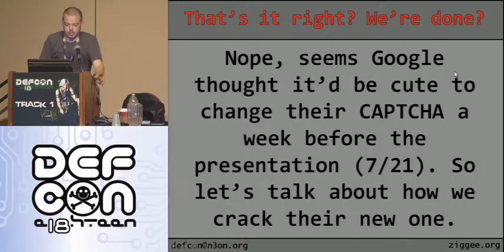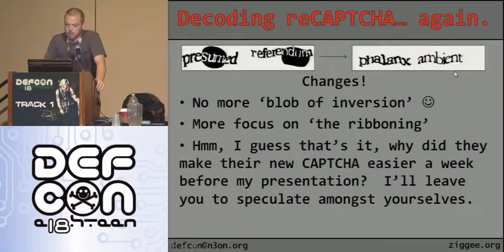Okay, because they changed the CAPTCHA a week before the presentation, I decided to go through and recrack it again so I could tell you guys how to do that. So these are the changes they made. They got rid of the inverted blob for some reason, and they focus more on ribbon. You can see how it's much more ribboned.